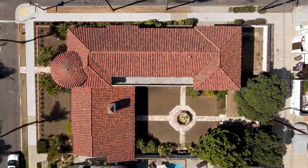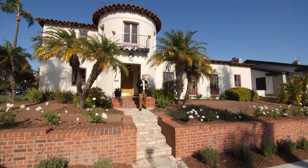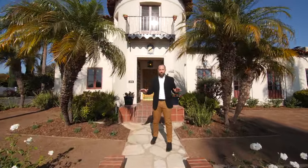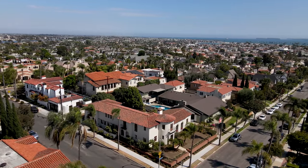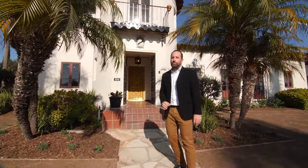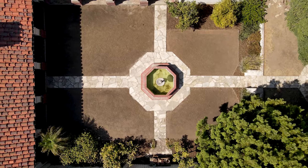A truly magnificent 1930s Spanish Colonial Revival, a time capsule that has aged just like a fine wine. And it's located in one of the most prestigious neighborhoods in all of Long Beach, the estate section of Belmont Heights. It's the first time it's been on the market in over 50 years. I'm Steve Nader with Beach Team Real Estate, and I am proud to present 274 St. Joseph Avenue.